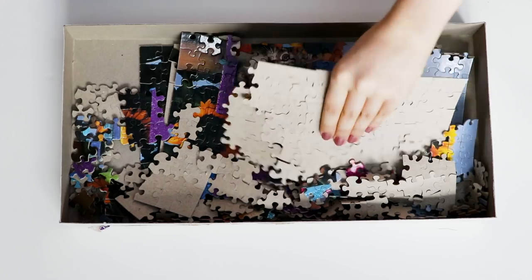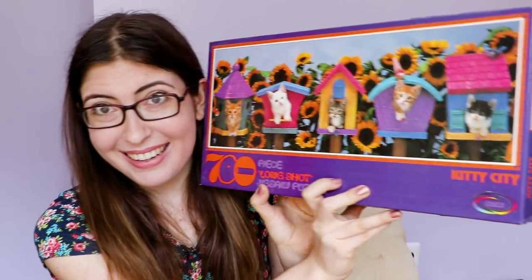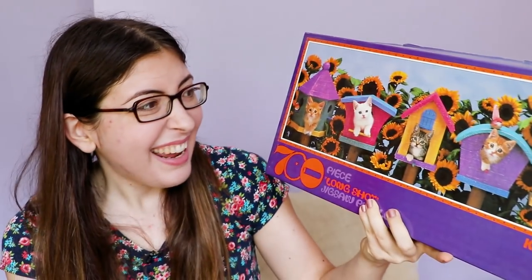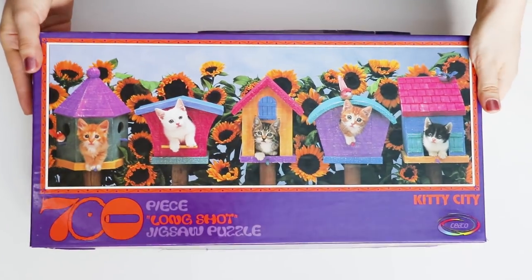Oh, these are so cute. Okay, I remember doing these with my sister when we were probably like 10 years old, or I was probably 10 or she was 10, somewhere in that age range. But it is these really long horizontal cat puzzles. So it's all these cats inside of birdhouses. It's so cute. So this is 700 pieces.